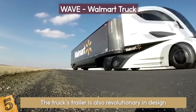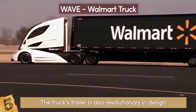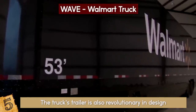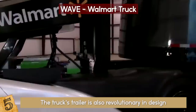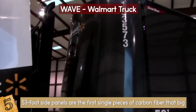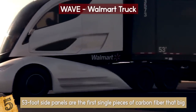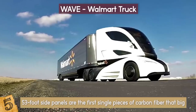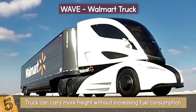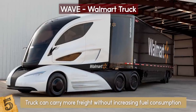As for the truck's trailer, it's also revolutionary in design. It's mostly made up of carbon fiber, saving almost 4,000 pounds compared to older designs. Walmart claims that this is the first carbon fiber trailer ever produced and that the 53-foot side panels are the first single pieces of carbon fiber that big. Wave's trailer also has a convex nose, which gives it additional aerodynamic efficiency. It is 4,000 pounds lighter than a conventional trailer, which means that the truck can carry more freight without increasing fuel consumption. All in all, this truck can definitely be called a vehicle of the future.